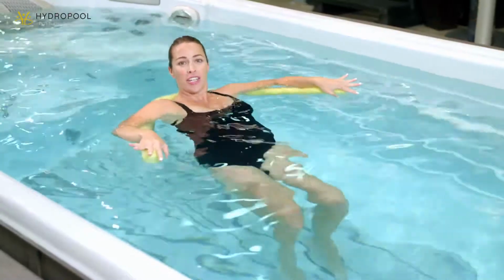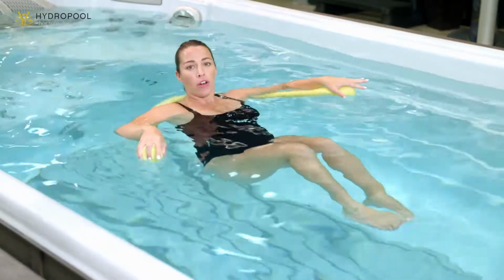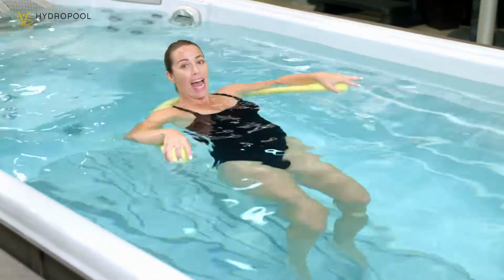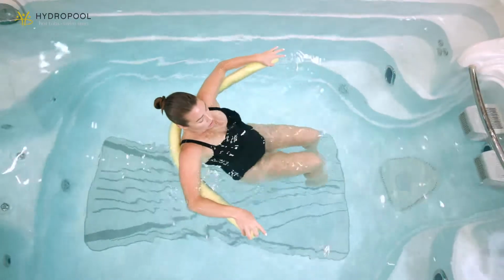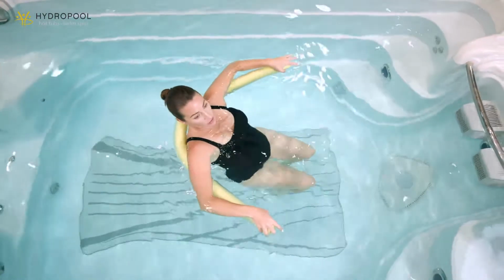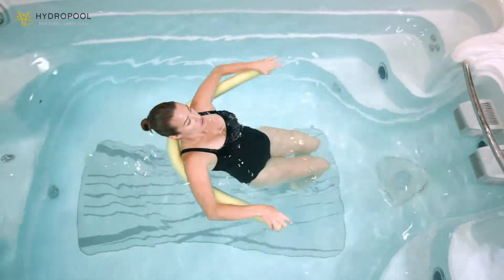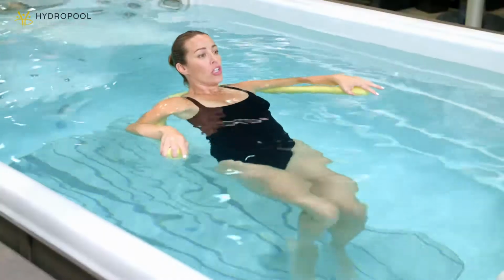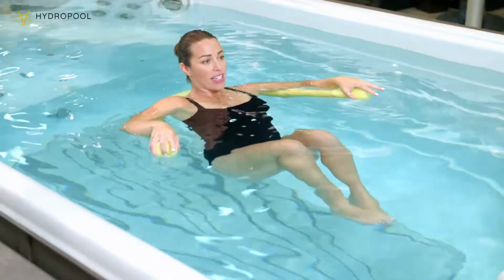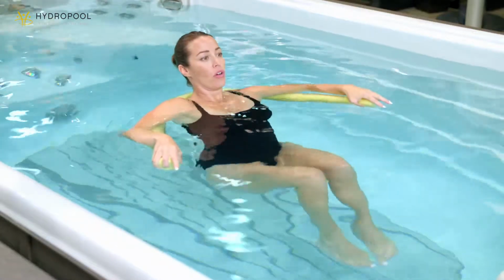So come up onto your tippy toes and bring the knees up to the surface of the water. Push the tippy toes back down to the bottom of the swim spa and then lift them up. So toes come down, feel them touch, lift them back up. Try to find your gaze again in one spot. Slowly lifting the knees to exhale and inhale as you press the feet down back towards the floor.